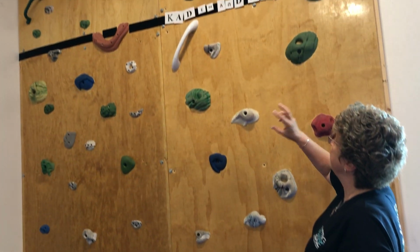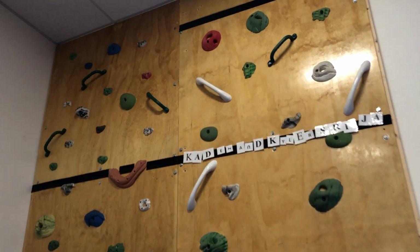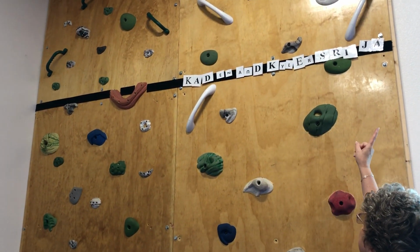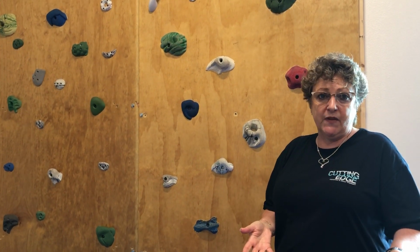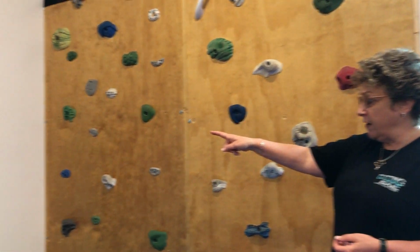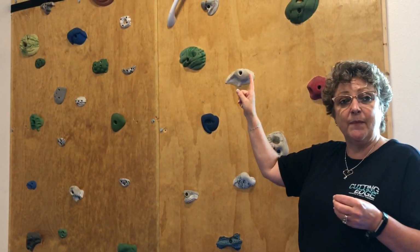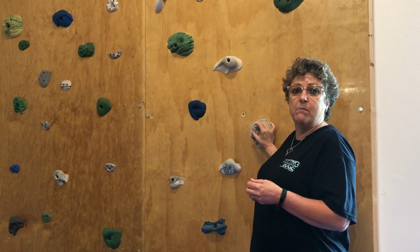The other thing that's kind of fun is you can see up at the top, we put the larger handles because we want them to have that security when they get up to the top, because a lot of times we're asking them to do something up there. For example, you're seeing that somebody spelled their name. We will sometimes give them a thing like, I want you to spell a girl's name that starts with an S, or I want you to spell an animal's name that starts with a C. So they're going over here to these letters and they're able to do that up there. So they're having to actually figure out how they're going to prop themselves and release a hand to be able to put that up there. They're also having to problem solve, how am I going to hold those letters? So this is a great activity to work on multiple things.